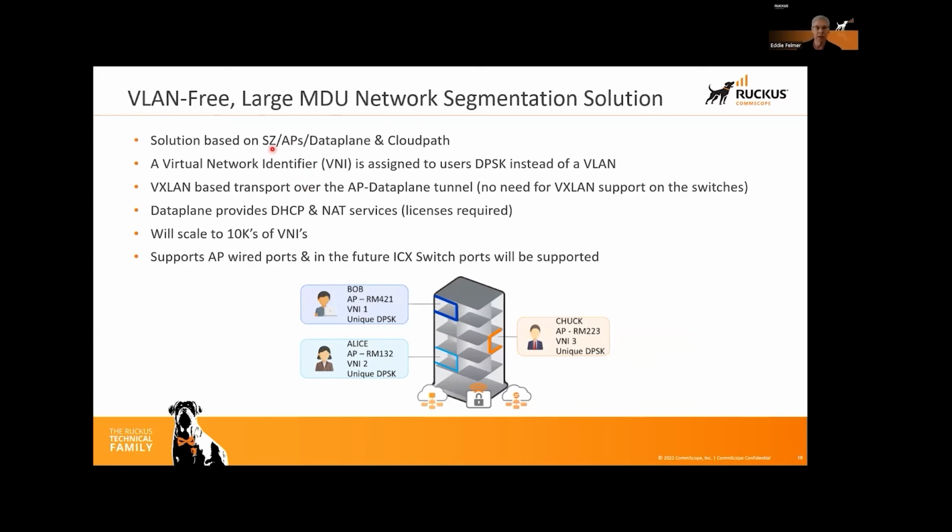So this solution utilizes these three components. You can't substitute the data plane with something else or not have it. It's core to it, and the reason for that is that across that tunnel traffic, we're implementing VXLAN-based transport and using virtual network identifiers.